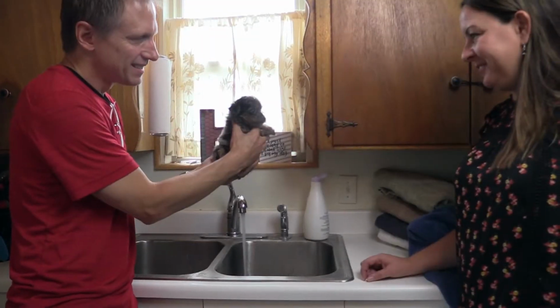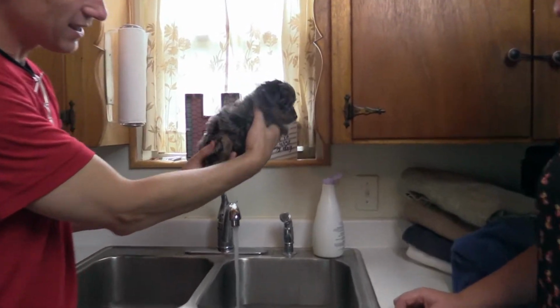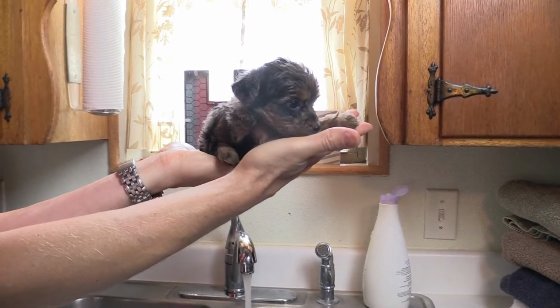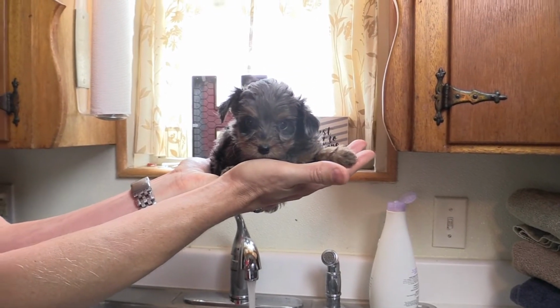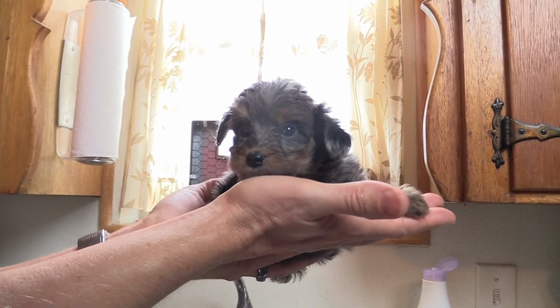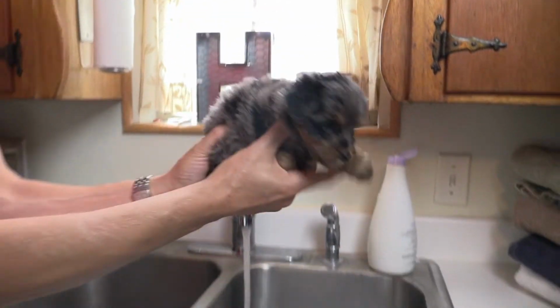That's little Bindi. Bindi, look at this sweet girl. I would be surprised if she gets over 25 pounds. I'd say definitely. I'd say 20. Yeah. She's small. She's petite. All right, Bindi, let's get you a bath.